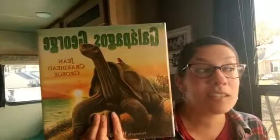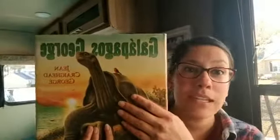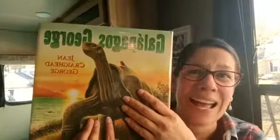So that was fun. And then we also got Galapagos George, which I was a little sad about, because we love turtles, especially living on the Atlantic Ocean. My kids really love sea turtles. So we picked up this book and I was like, yay, I know there are turtles at the Galapagos Islands, let's read about it. And this book is about how poor little George became extinct. It made us so sad.